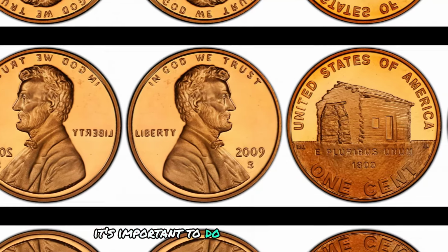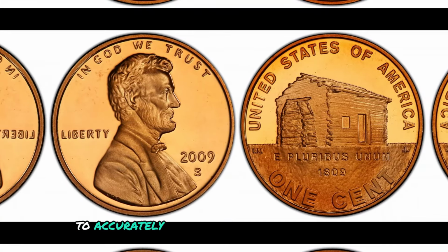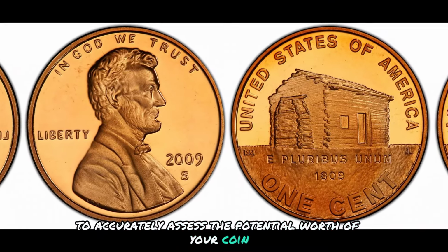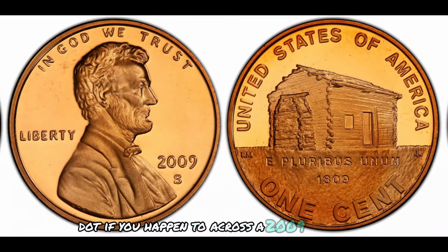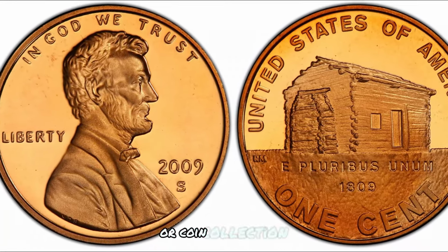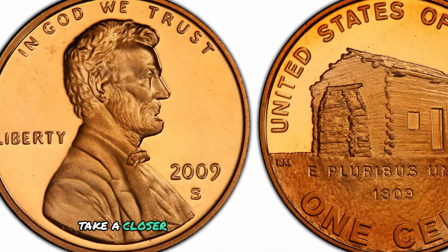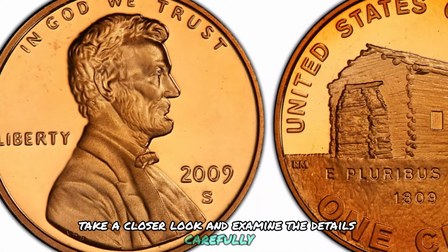It's important to do thorough research and possibly consult with a professional appraiser to accurately assess the potential worth of your coin. If you happen to come across a 2009 Lincoln penny with no mint mark in your spare change or coin collection, don't dismiss it as just another penny. Take a closer look and examine the details carefully.